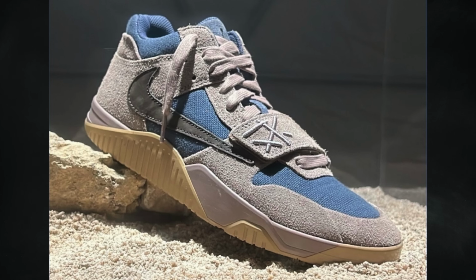Now, we only have the one image, so we can't see all of the branding, but I'm sure it features all the standard Travis Scott branding. Now, some people are reporting that the shoe is going to drop in fall 2025, and I don't think it's going to be that long. I believe it was delayed until 2025, but fall, I don't think that's going to happen because this was actually part of Jordan Brand's fall 2024 collection. If anything, there is a possibility they could still drop in 2024, but I'm leaning towards spring 2025 or even summer. Also, the retail price will be $200.